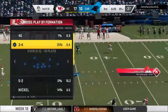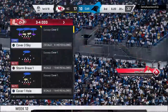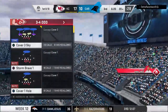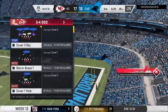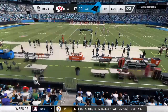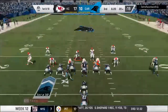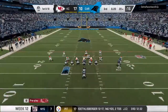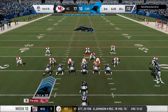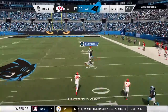First and 10 at their own 20-yard line. The Panthers out there and ready to begin their next drive. They trail. Offense, first time to touch the ball in quarter 3, and we'll see what they can do. And I can't wait to see what they have planned, because some teams script to start a half. Other teams just go, okay.